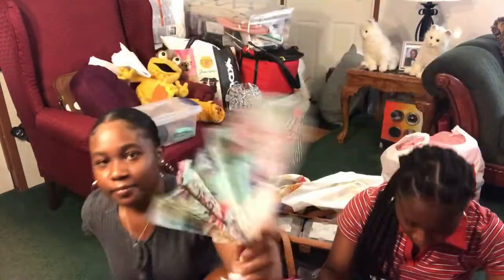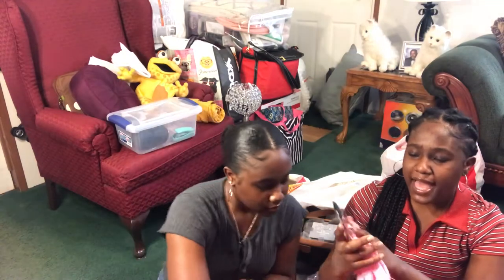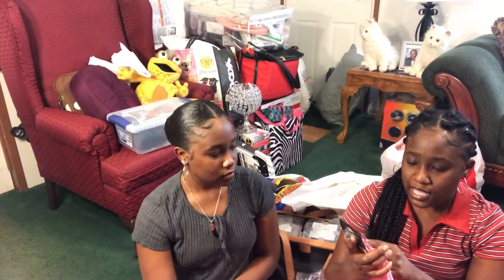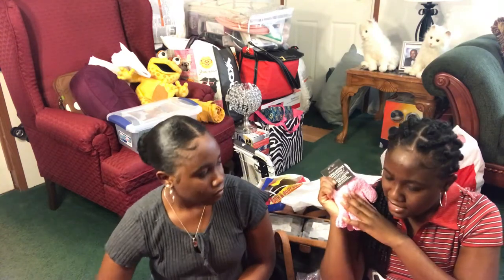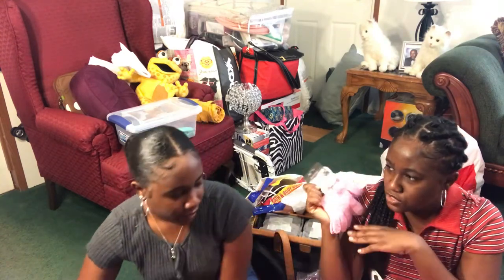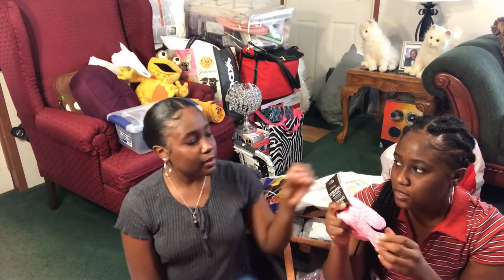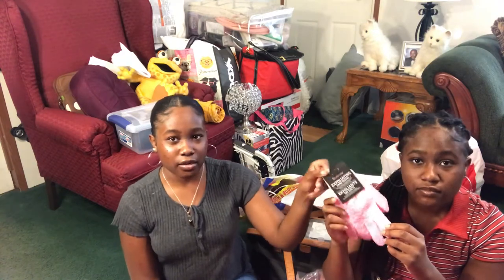So pretty. And then the last thing we have in this bag is this pair of exfoliating hand gloves. These are just the pink ones, but we also have some purple ones in here. I think I put them in my room, but I might end up taking them or I might use them soon. Anyway, these are just really nice for exfoliating.